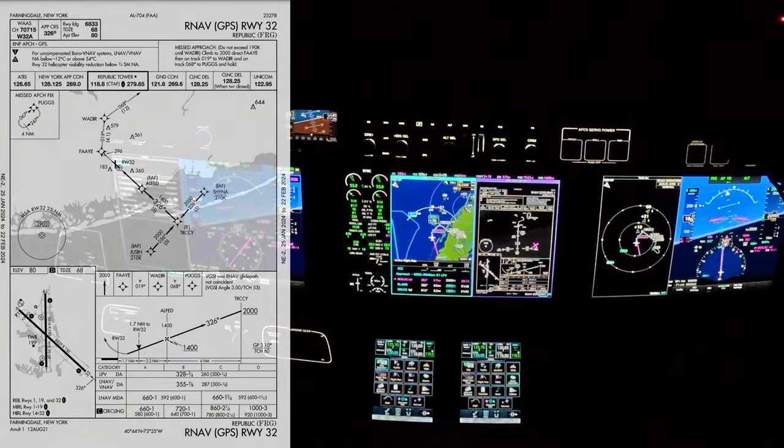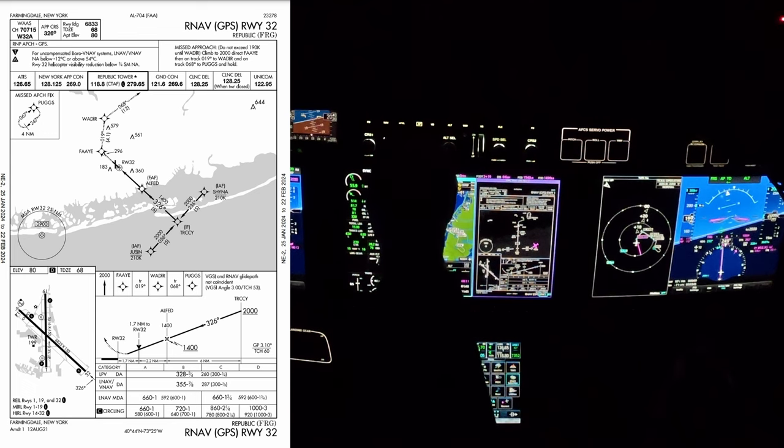What's the reason for such wide vectors? New York, November 780 Echo, 3000. When they're sequencing in a lot of planes, yeah, and they could do it from the other side too. So if I brought up the chart, I'll do that for you. Visual approach runway 1. Heading 140, vectors visual 1, 780 Echo.